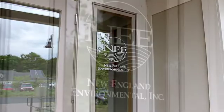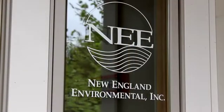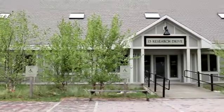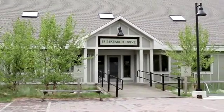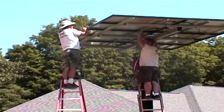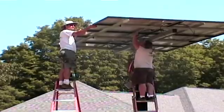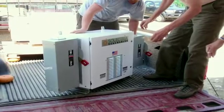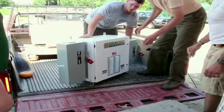Part of our sustainable vision for New England Environmental was not just environmental sustainability, but it also was economic sustainability. We needed to build a structure that we could afford, but we also wanted to spend as many dollars as possible right here in Amherst so that our neighbors were benefiting from the work that we did. So we made every effort. There were about 300 people involved in the construction of this building when you think about inspectors, permitting organizations, contractors, vendors, subcontractors.